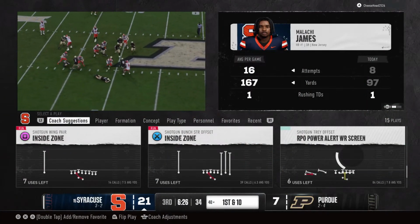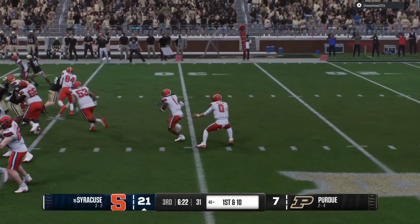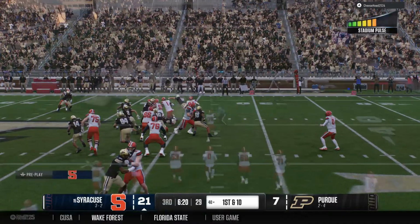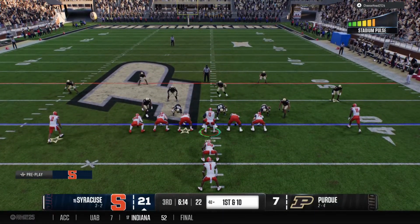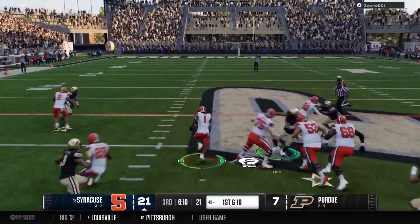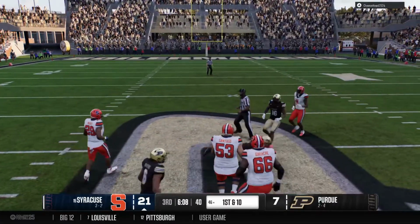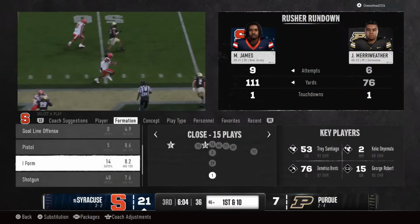You don't always have to run the sexy plays, right? It doesn't have to always be up-tempo and fast and spread and doing all this stuff. Sometimes you just lower your shoulder. Sometimes you just run powerfully. You get the first down, and that's all that matters. They'll give it to him again. At midfield, he's got room. What a good run there. He has enough for the first down.